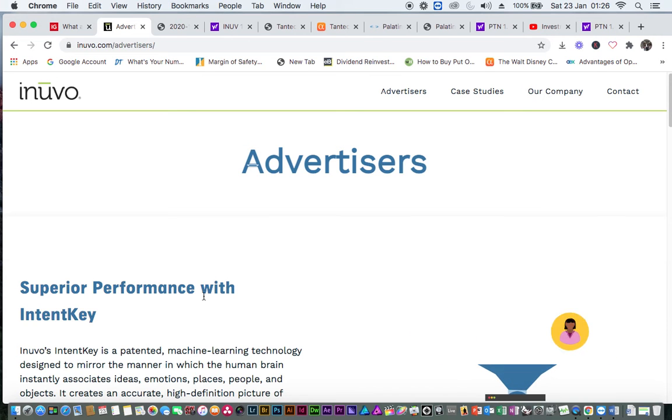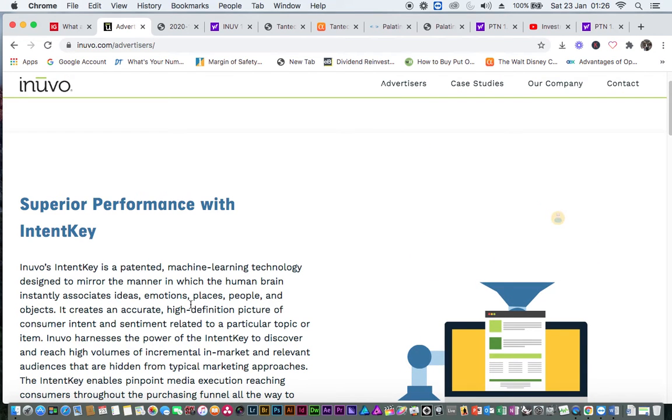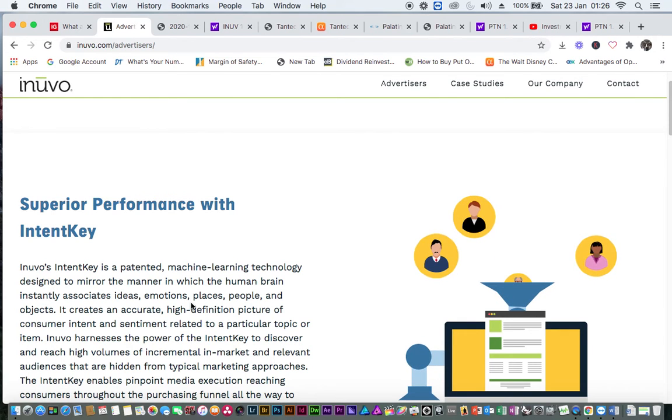You see, the Intent Key scale and cross-media capabilities allow you to expand audiences beyond the walled gardens, efficiently reaching and engaging a specific audience. And this tech is now being used by diverse marketing agencies who have now embraced the technology.